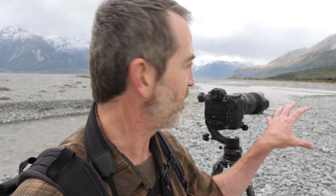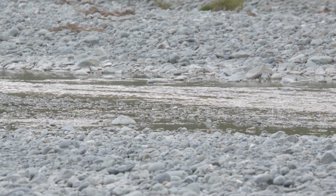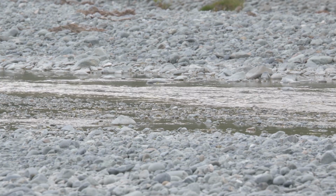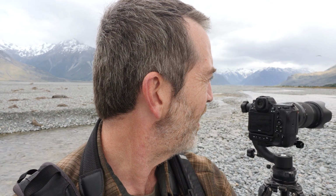So I just had an adult fly in, give a few alarm calls, and then right behind it I noticed a chick foraging in this little rivulet in front of me. And I had another two adults just fly by chasing each other. So looks like this is a good spot, and I'm gonna try to do a little shooting right here. Yeah, there's a chick literally right here.